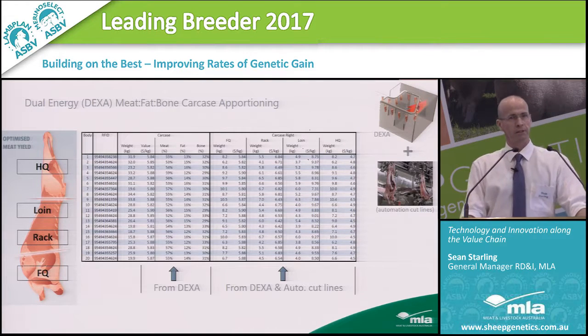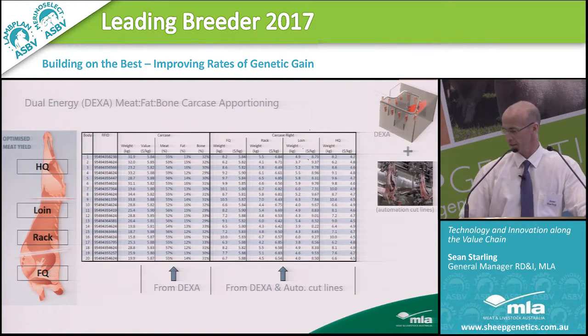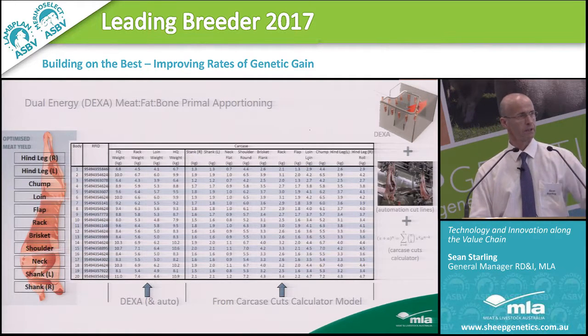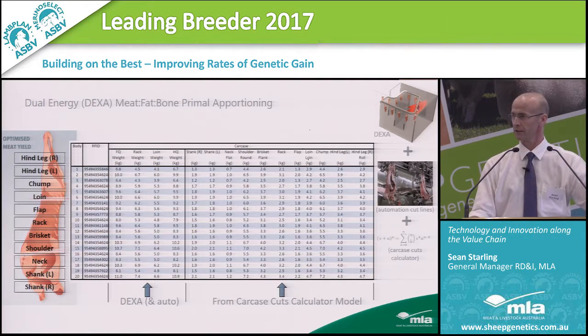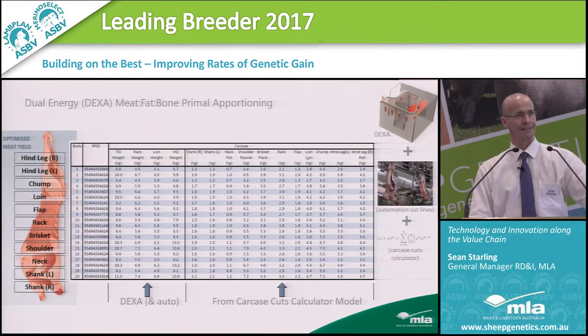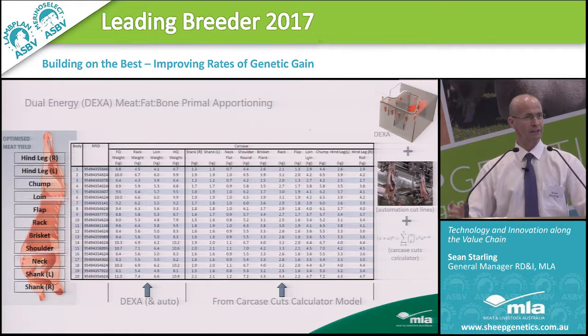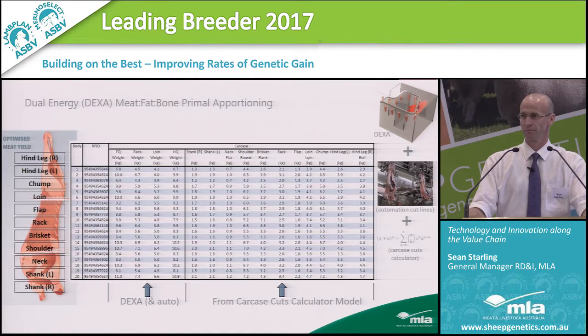And then Mark also mentioned the carcass cuts calculator. So the next slide is if you take the DEXA system, then the cutting software, the algorithm that portions an animal up, you don't have to cut it, and then you feed that into the existing carcass cuts calculator, you're starting to get meat, fat and bone across the primals. So really, really interesting stuff. And one of the hard things, and Mark almost threw this out there, I think is a bit of a challenge, is we're going to give you lots of data. What are you going to do with it? I mean that as a challenge, and we're ready to go on that journey with you guys.